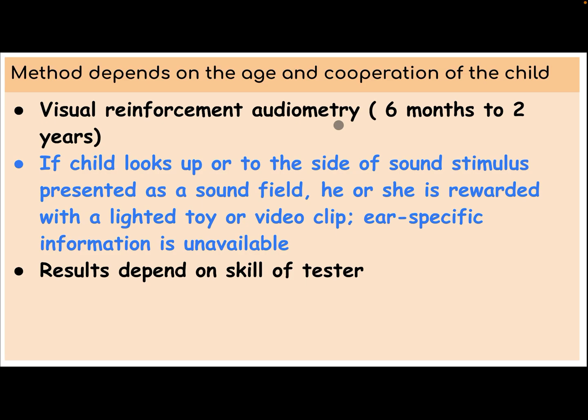Visual reinforcement audiometry, from 6 months to 2 years. If the child looks up or to the side of the sound stimulus presented as a sound field, he or she is rewarded with a lighted toy or video clip. Ear-specific information is unavailable. Results depend on skill of the tester.